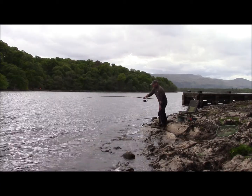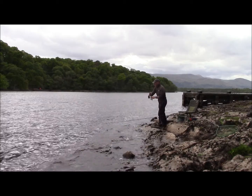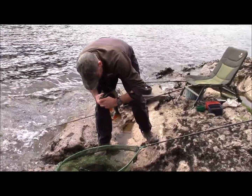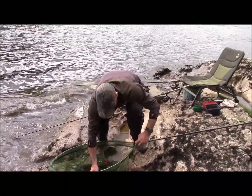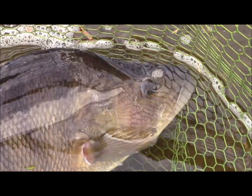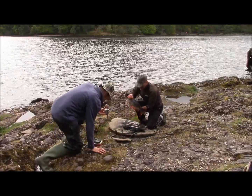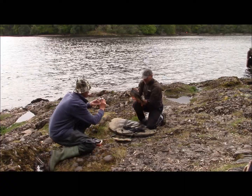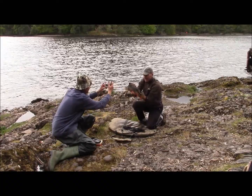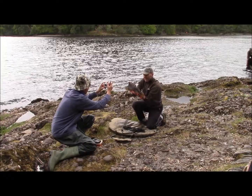This time Martin's into something more substantial. It's a perch weighing two pounds twelve ounces. With fishing over for the day, the evening became damp and gloomy, but it was nice to hear a cuckoo calling in the distance.